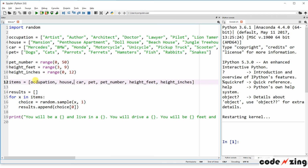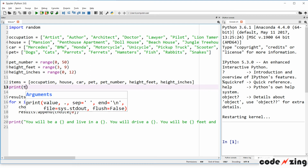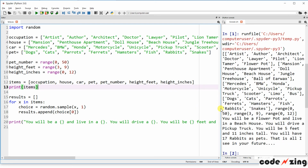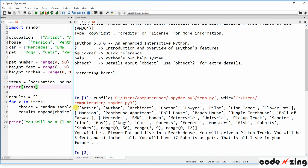Once it does that, it's going to create a list of items. It's going to create the list of occupation, house, car, pet number, height in feet, height in inches. And it's going to make a list out of all the lists, if that makes sense. Let's see what I've talked about there. So if we do print items, let's see what items is. Items is actually a list within a list. So here's the outer list, and on the inside are all of the other lists.